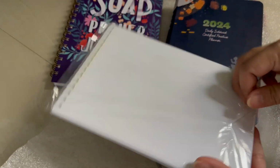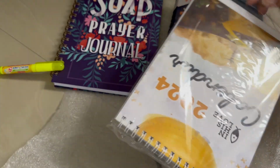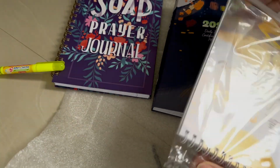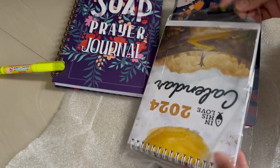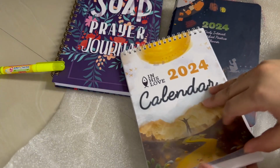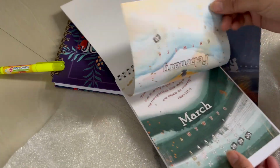Now let's open up the calendar. Kakalungkot lang kasi wala silang ngayong wall calendar. They only have the tabletop calendar made for 2024. I'm not sure bakit hindi sila gumawa ng wall calendar. So this, let's open it up by month.